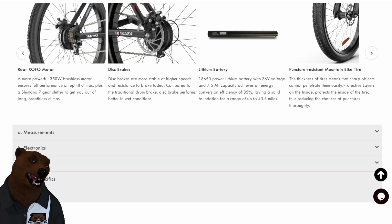All right. Rear motor. Now, this is what's odd. We got, I love it, they say a more powerful 350-watt brushless motor. No, that's not the case. More powerful than a standard e-bike, maybe.